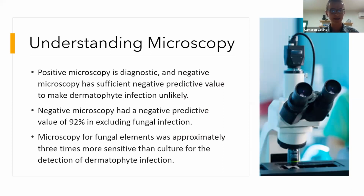However, if we don't have an in-house test or in-house tests are not appropriate, referring a patient to the lab can be very, very useful. So let's take a closer look at this process. So firstly, understanding microscopy. Microscopy is more sensitive than culture when diagnosing filamentous fungi. So basically in areas such as the toenails and feet, where dermatophyte infections are the most likely pathogen, a positive microscopy is diagnostic, and a negative microscopy has sufficient negative predictive value to make a dermatophyte infection unlikely.